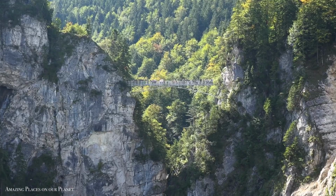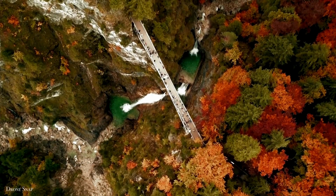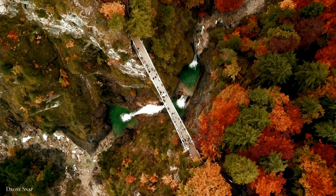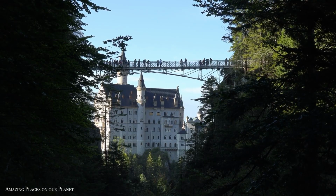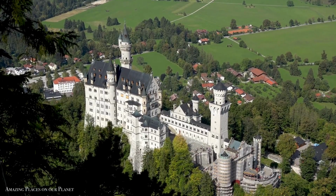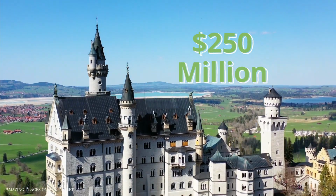One of the highlights beyond the castle's walls is Marienbrook, the bridge which hangs over a waterfall and offers the most iconic views. More than 1.3 million people love to visit the castle annually, and the estimated cost of this fantasy is around $250 million today.